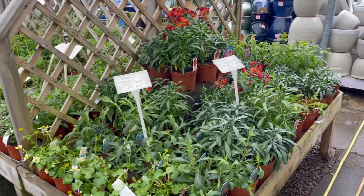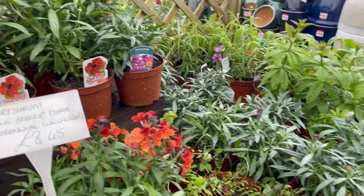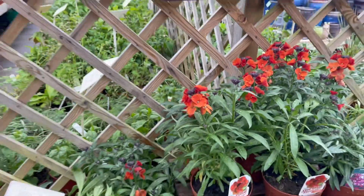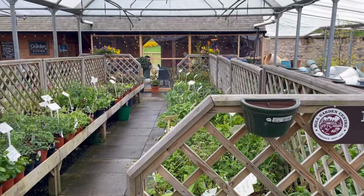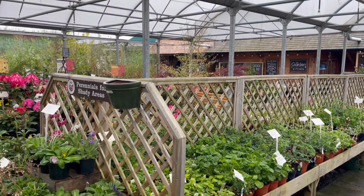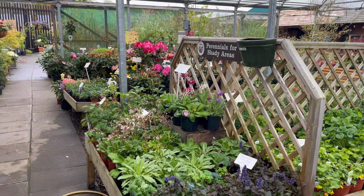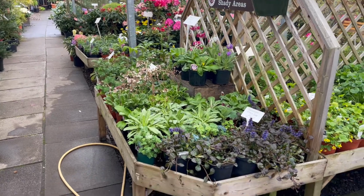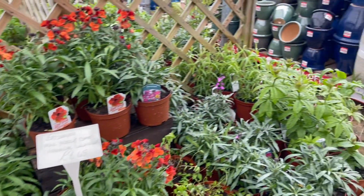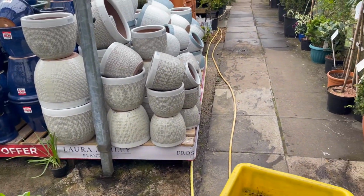Look at those wallflowers that are blooming. Beautiful. So yeah, you can see that they have a really nice selection of different perennials, some for shady areas, some for sun-loving areas. I'll try to come back again in the summer and show you what they have on offer in the summertime.